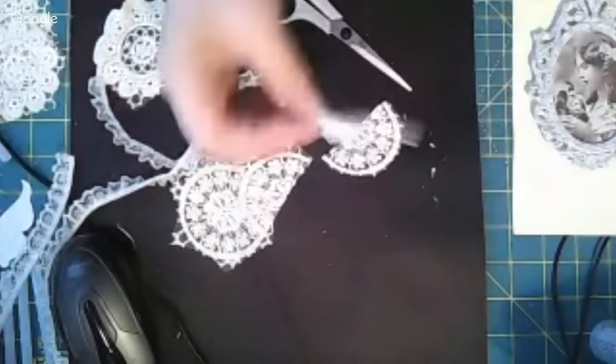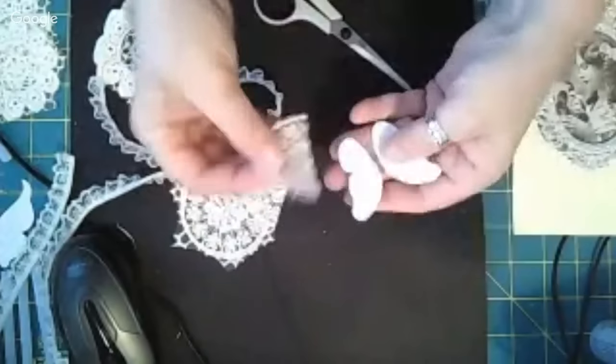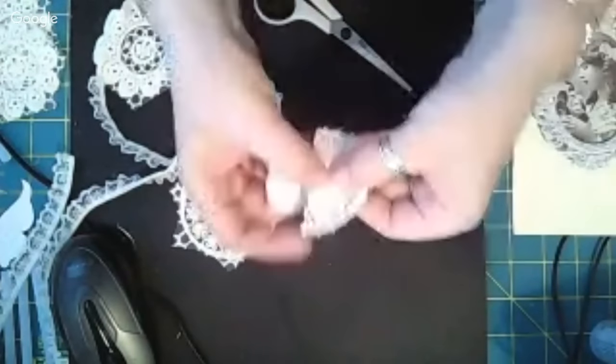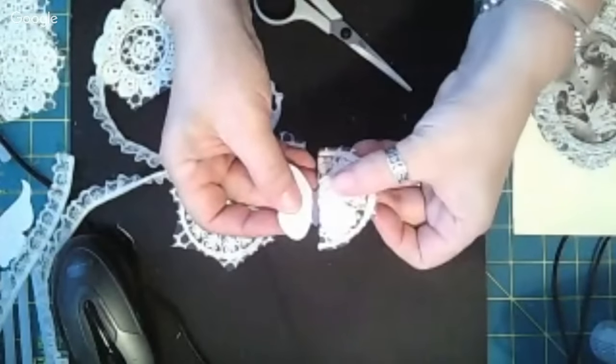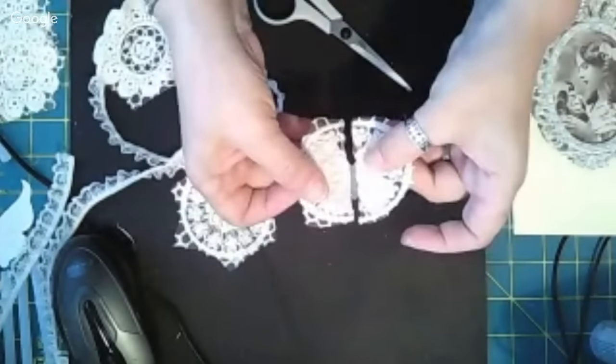So then just say, for argument's sake, that's your cardboard or card, if you want to do it on card. And then you just cover your doily like that. See how mine wouldn't have worked, because it's come off here. But I would have had to do it like that. So squeeze it on just like that. And then you do the other one like that.